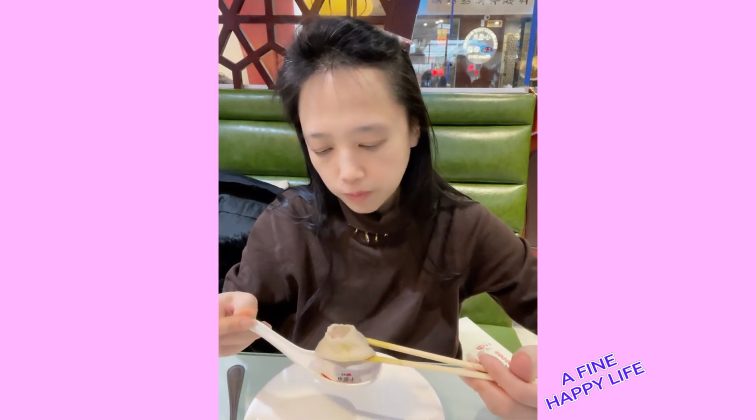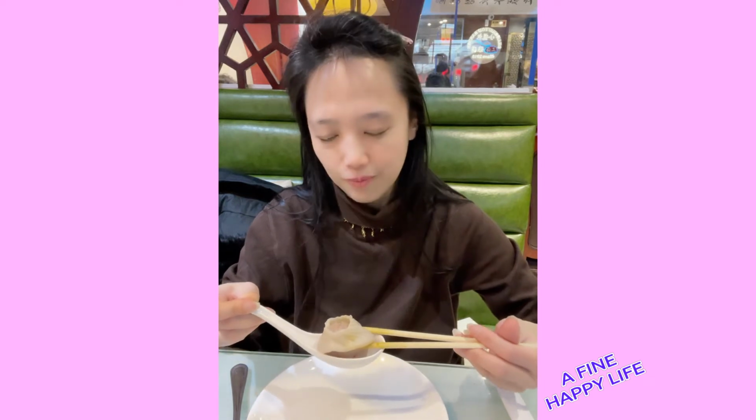As usual, pork, and the soup within is full. So the magic is to slurp it first, since there's no straw normally for these small dumplings. You just slurp it, but be careful not to burn your tongue. Okay?